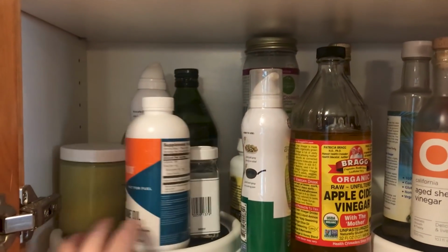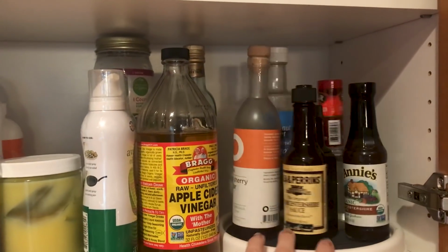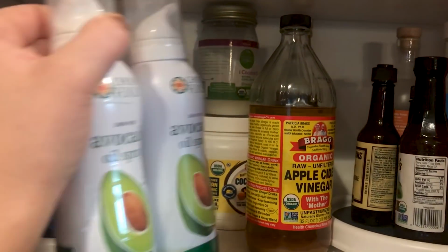And down here is where I keep all of my keto oils and vinegars as well. And I put them on a little Lazy Susan so that I can easily grab and find everything.